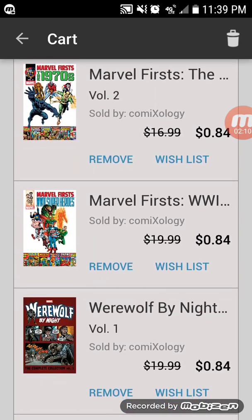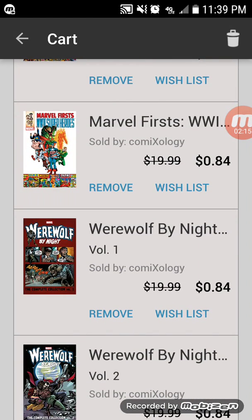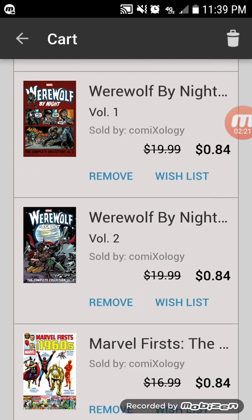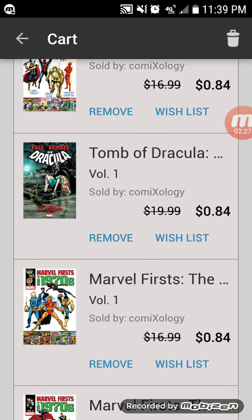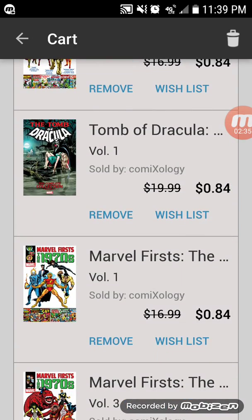Here we got Marvel 70s, Marvel World War II superheroes. We got Werewolf by Night Volume 1, which is a really good series by Marv Wolfman, I think. We got Werewolf by Night Volume 2, the Marvel 60s, The Tomb of Dracula, which is by Marv Wolfman. That's an amazing book, guys. You should really check it out if you never have. Some incredible 70s horror from Marvel.